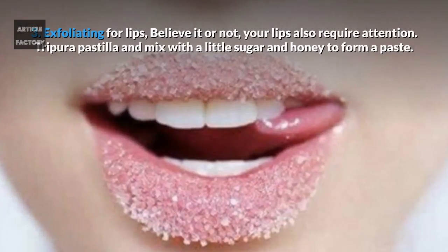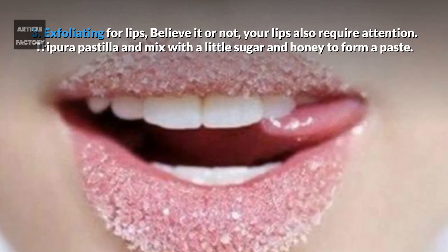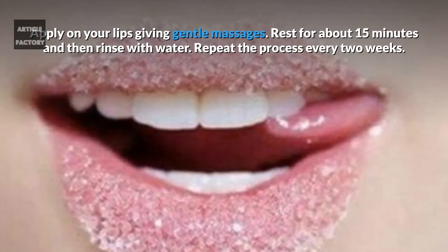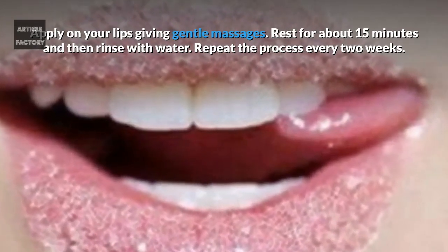3. Exfoliating for lips. Believe it or not, your lips also require attention. Prepare a tablet and mix with a little sugar and honey to form a paste. Apply on your lips, giving gentle massages. Rest for about 15 minutes and then rinse with water. Repeat the process every 2 weeks.